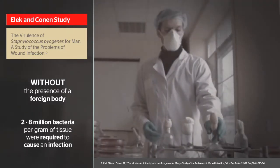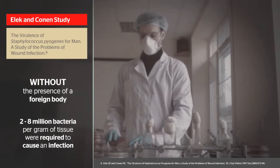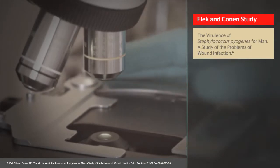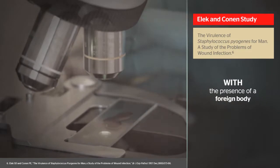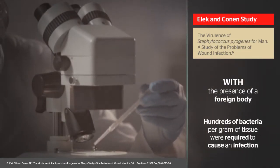The landmark 1957 study by Elek and Conen showed that without the presence of a foreign body, between 2 to 8 million bacteria per gram of tissue were required to cause an infection. In contrast, this same study showed that with the presence of a foreign body, like a suture, only hundreds of bacteria per gram of tissue were required to cause an infection.